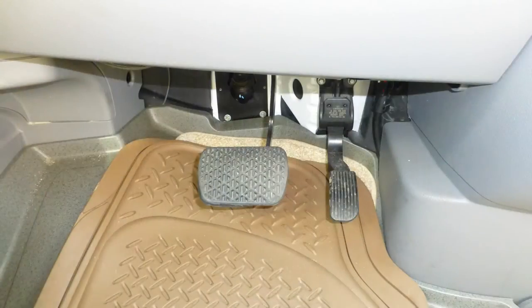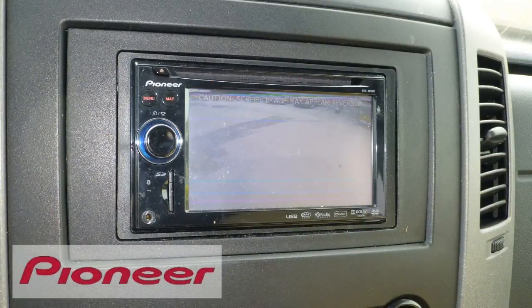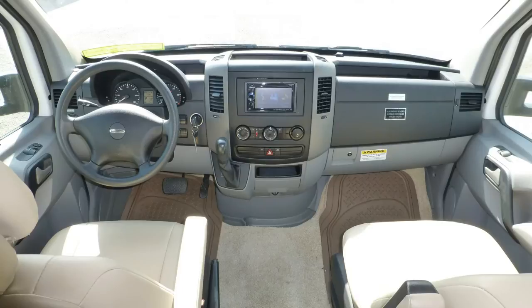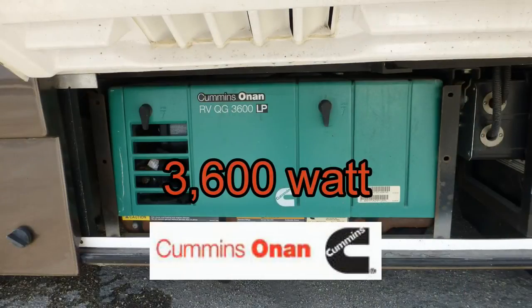Safety features include anti-lock brakes, stability and traction control, cruise control, rear view monitor system, driver and passenger airbags, and power-adjustable side mirrors. Connect to on-site power or light up the onboard generator.